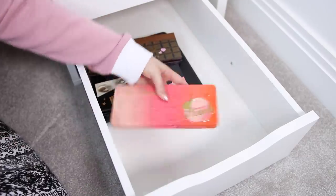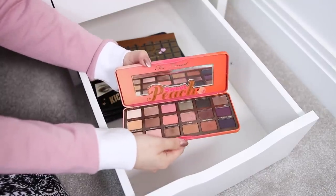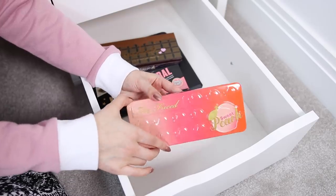I've got the Too Faced Sweet Peach palette, which, whoa, that opened so easily. What an angel. That's a delight. Why can't they all do that? Yes, it does smell delish. It smells very fruity and sweet, so it's very nice. And I love the packaging. It's such a nice little package.